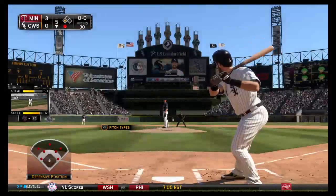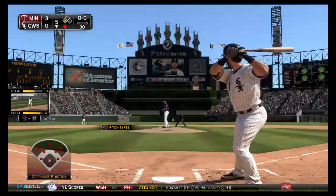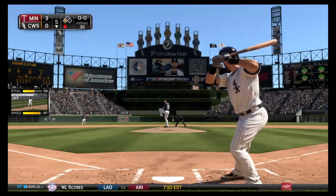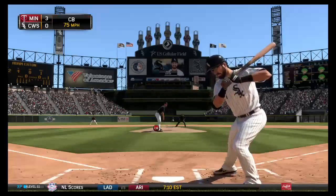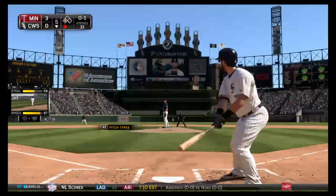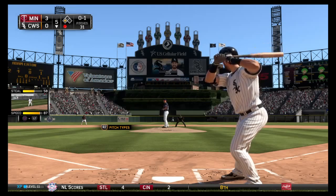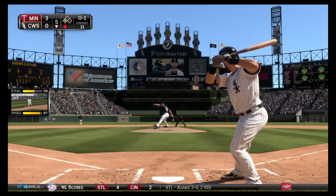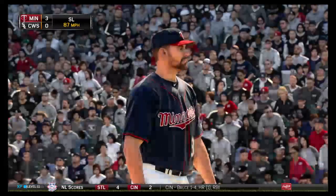Adam Eaton will dig in. 1 for 2. He grounded out the first time and followed that with a base hit in his second plate appearance. First offering on the way. And that's in there for strike 1. Any thought to bringing the infield in here with 1 away? Still a little early in my book. A run you can live with. What you don't want to do is let this snowball into a big inning.